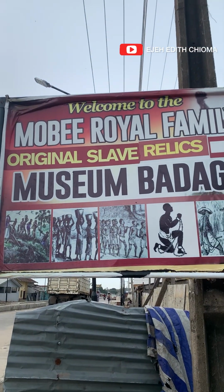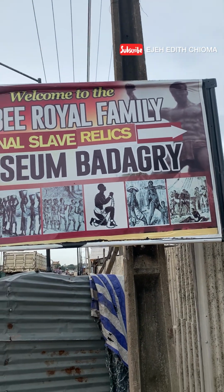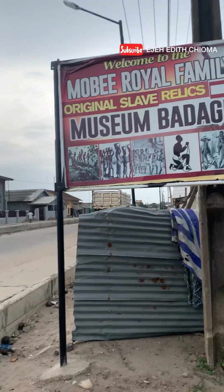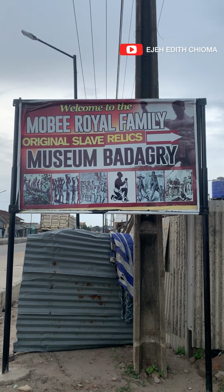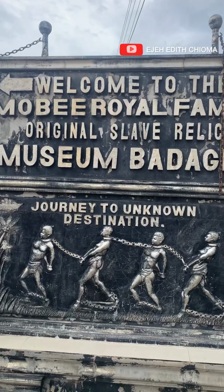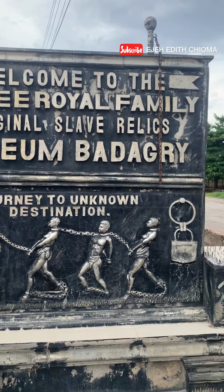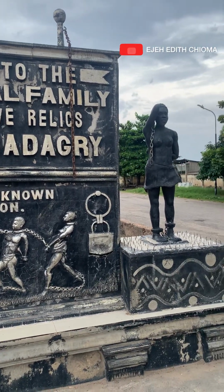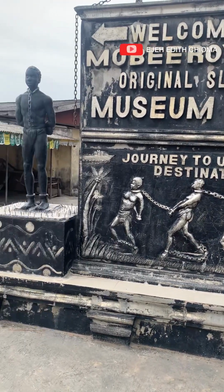So guys, at this point we have gotten to the museum. This is the signpost you see first from the entrance before you enter the museum. Now we have gotten to the place, and we are going to meet a tour guide that is going to take us around and tell us everything we need to know. So come along, guys.